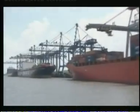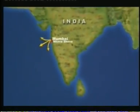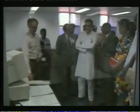100 years later, 26th May 1989 to be precise, the Indian maritime horizon saw the rise of another star. Reflecting the aspirations of the great visionary to whom it was commemorated, the Jawaharlal Nehru Port Trust opened up new frontiers in promoting India's international trade.